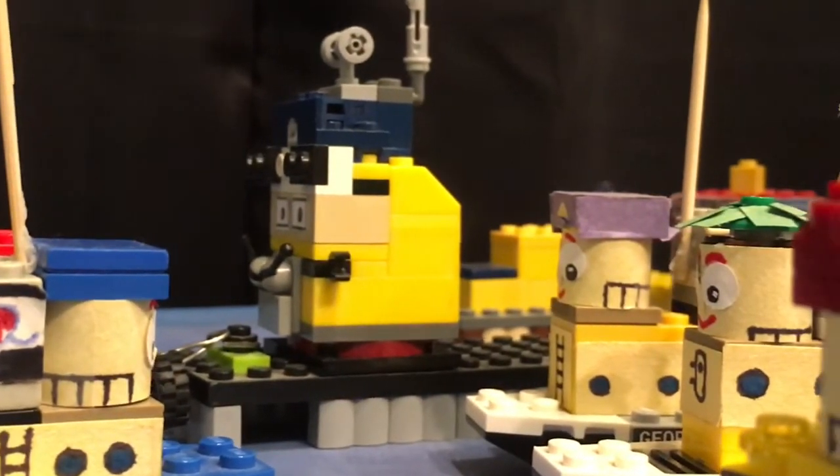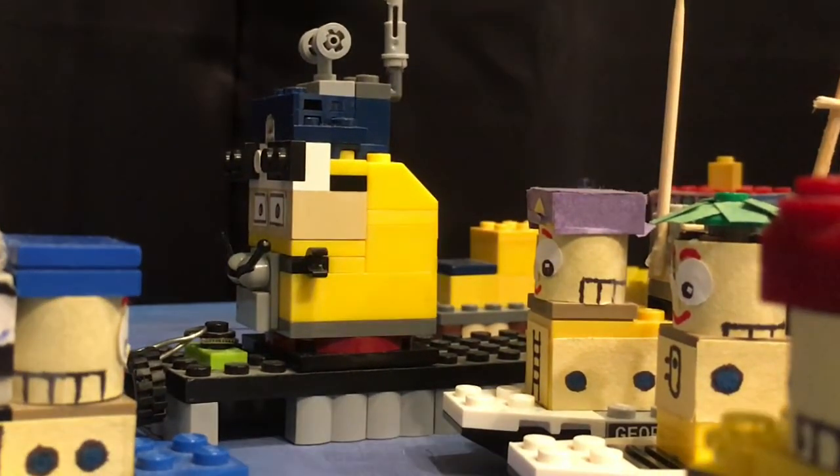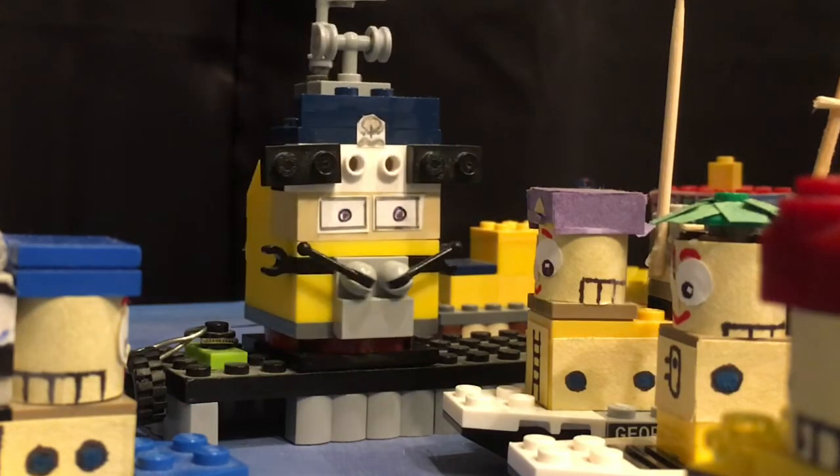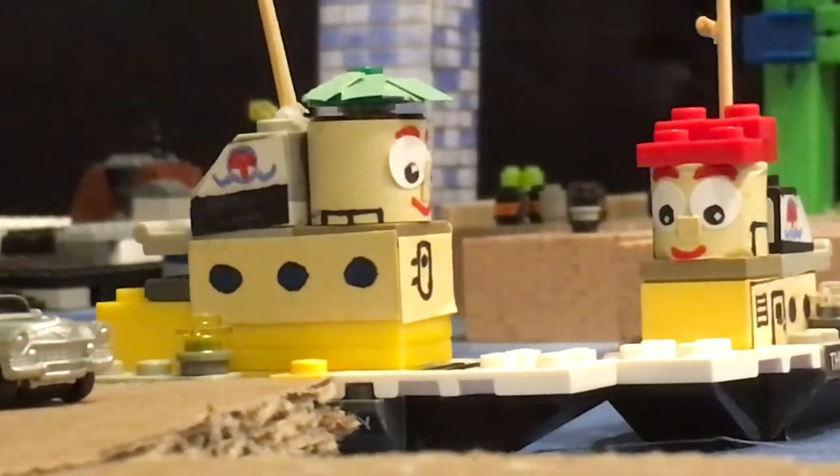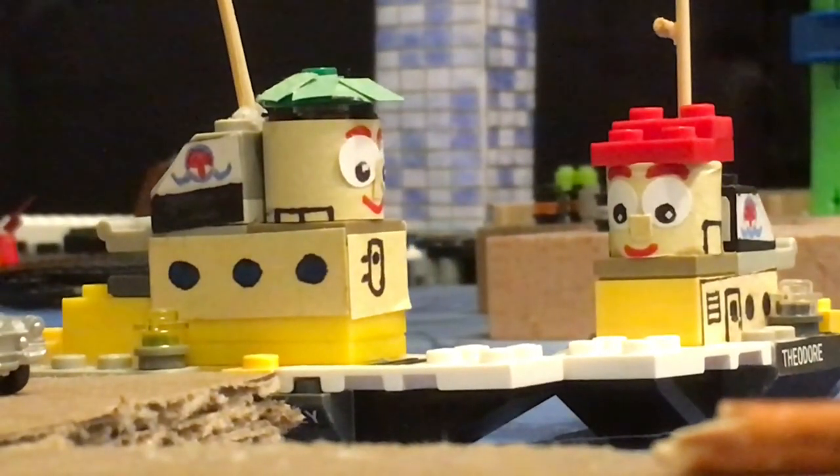The next day, the sky and the sea were as blue as can be. The tugs were having their morning work meeting. The dispatcher told Emily and Theodore that they were to bring in a cargo ship named Kirby. Theodore could barely contain his excitement. This might be his big chance. He tooted to Emily.